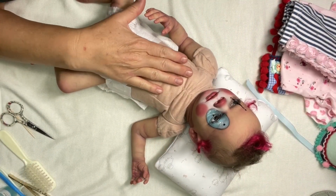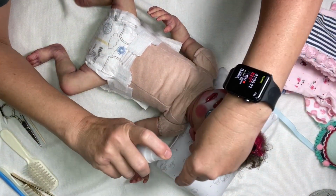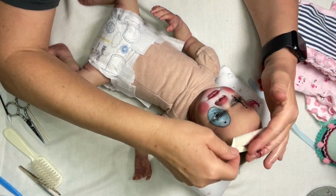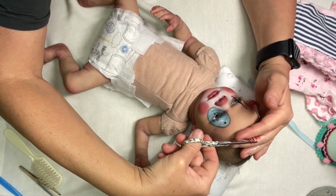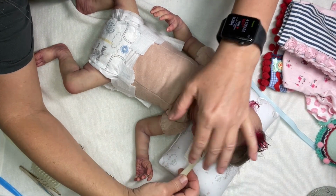And here is Mr. Clyde awake, and he has crimson hair. I think it's got a lot of pink in it. I really like the way it turned out. When I bought it, I was hoping I was going to get this really, really rich candy apple red. And it turned out like this, and I like that too. Sometimes things just happen the way they happen.